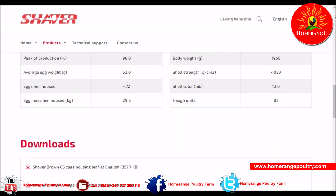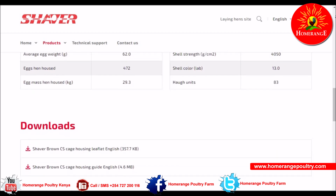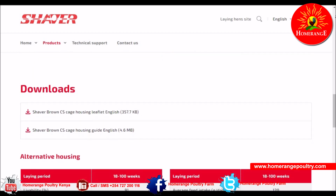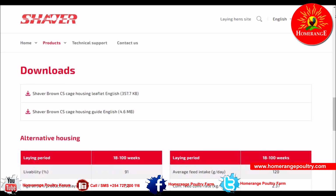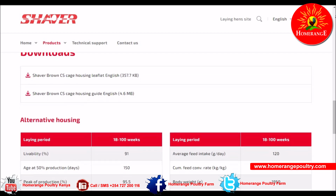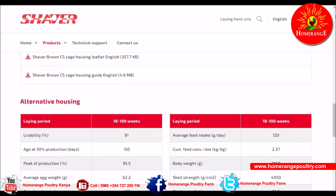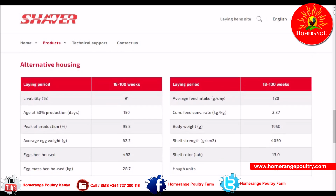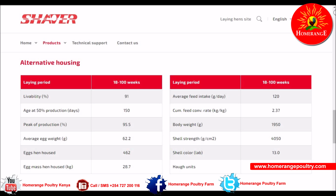Now under this alternative housing, we are seeing all these parameters, and the main parameter I want us to look at is that they are saying on their website that this bird is going to have a laying period of between 18 and 100 weeks. Now 18 weeks is 4.5 months, and this is the reason why you're always told whenever you buy a layer chicken, always remember that you have to feed it and grow it all the way to 4.5 months. From 4.5 months is when you start seeing egg production, and not peak egg production.